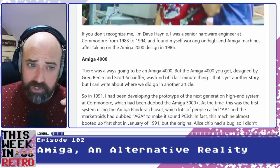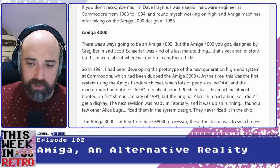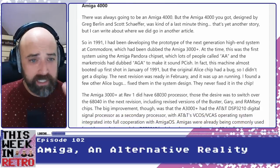Actually, the CD32 was cheaper than the 1200. But if you wanted to make it a computer, you'd be spending a lot more on keyboards and mice and things like that. So, around about the same level. So, that was the lineup.